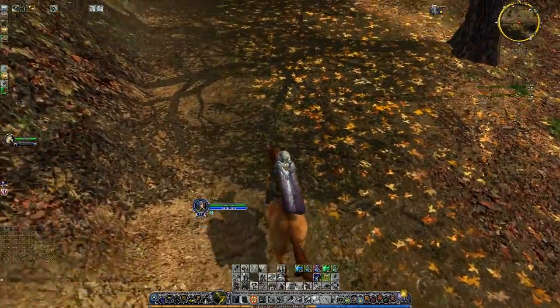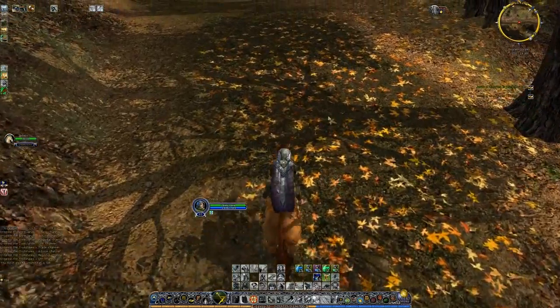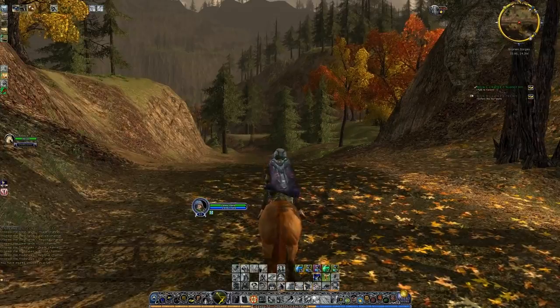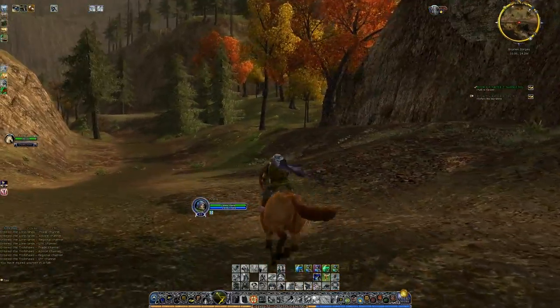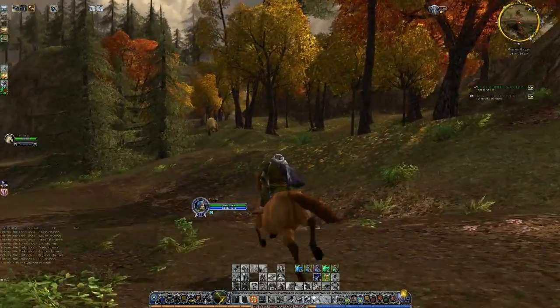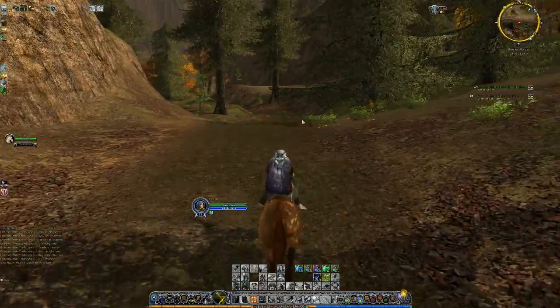I love it. Look at this. I love this here. Look, little leaves fallen on the floor there. I love the fact that the Troll Shores is in perpetual autumn. It's always autumn in the Troll Shores, which is really nice.